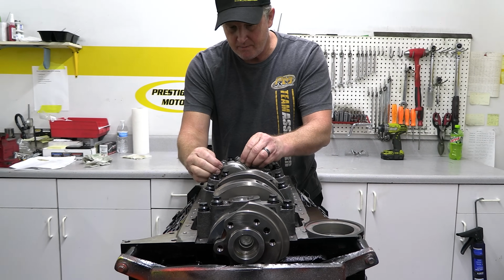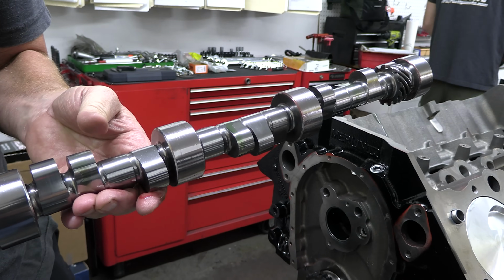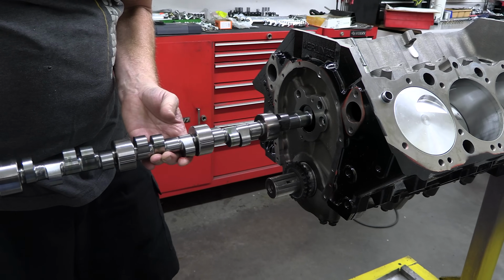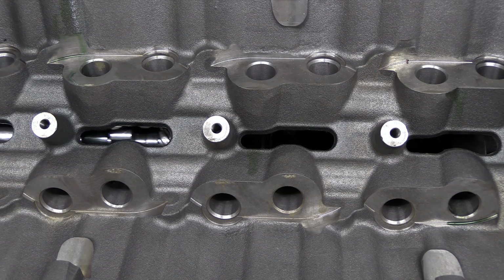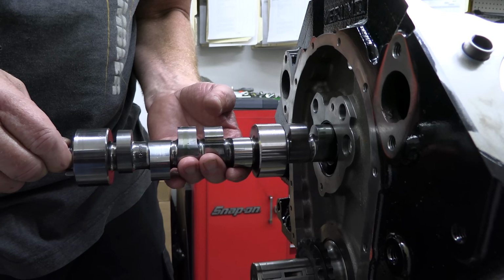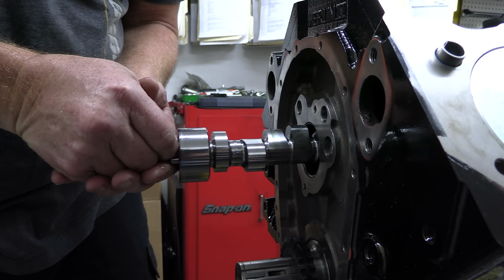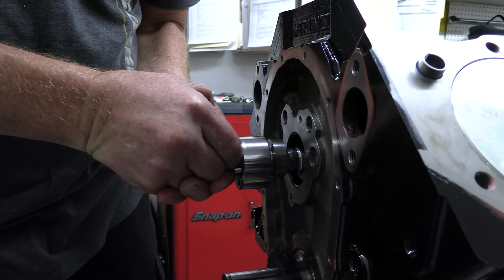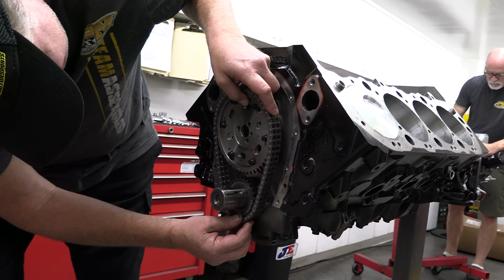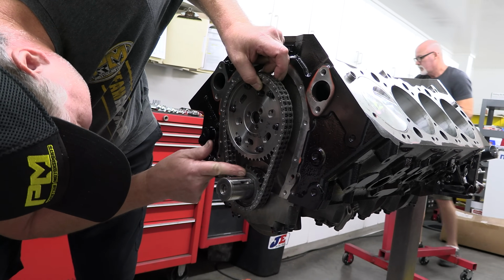The camshaft is a solid roller from Comp Cams. It's a 4/7 firing order swap, and the duration is 280 degrees for the intakes and 298 for the exhaust at 50 thousandths of an inch of tappet lift. It has 112 degrees of lobe separation, and with the 1.7-to-1 ratio rocker arms, gross valve lift will be 797 thousandths of an inch for the intake valves and 787 thousandths for the exhaust.